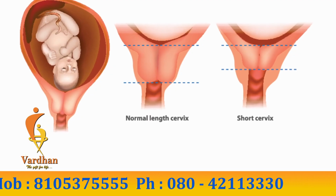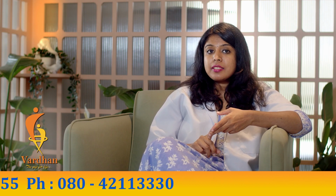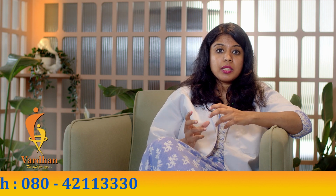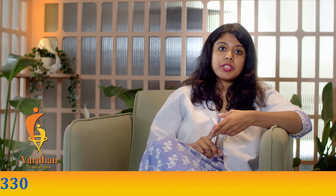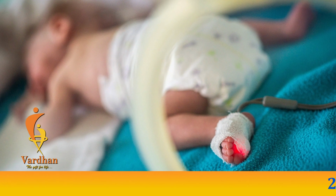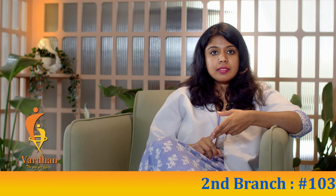How do we know that a patient has short cervix? One important thing is we have to take a proper history from the patient, because that gives us a strong suspicion of who are the patients who may land up in these conditions. So one is in case a patient has had the same history previously, short cervix, and the baby delivering before time, that is before 34 weeks, or pregnancy loss in the second trimester, that is after 3 months.